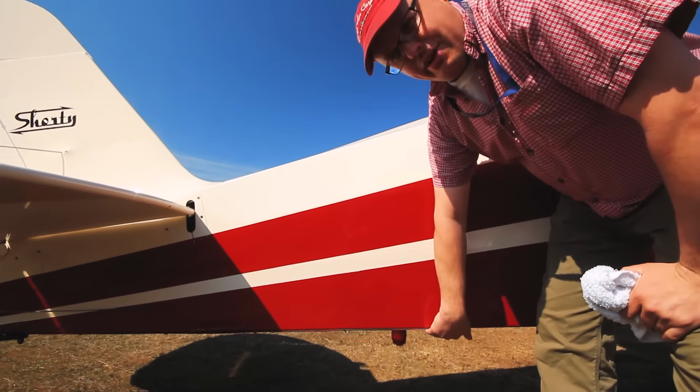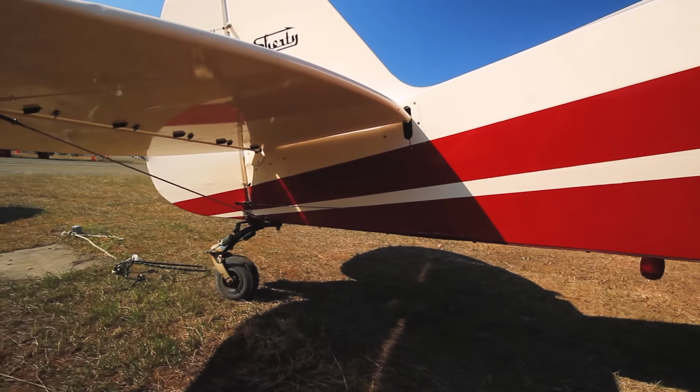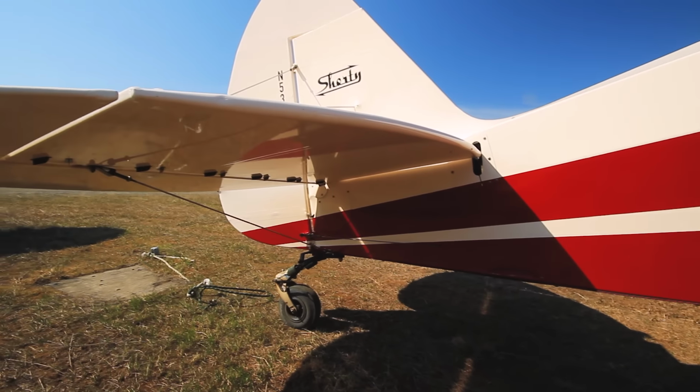Stretched the stock Tri-Pacer belly panel all the way back to the tail, so you can get up in there easy. And then there's a larger than normal access panel down there.